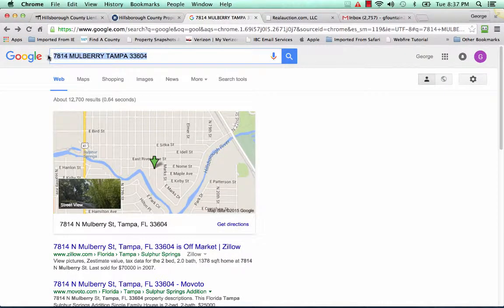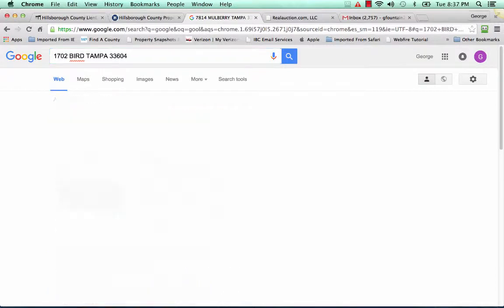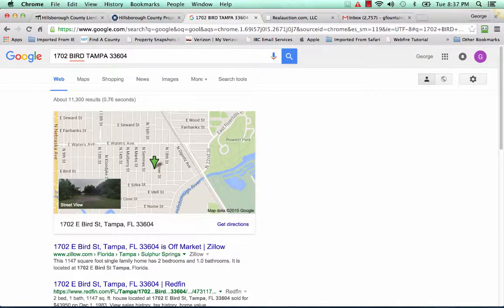Am I going too fast? Oh, it's fine. Okay. So let's paste this one in. Just fine. Okay. All right. So here we go. We got a street view. And we also have a Zillow estimate. Actually, before I go into the street view, I didn't talk about Zillow. Let's go there.